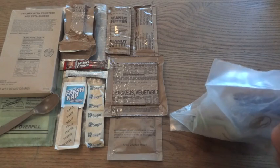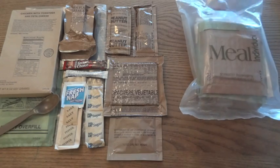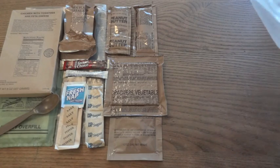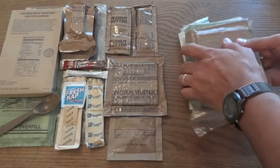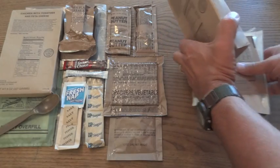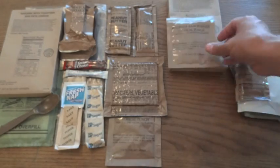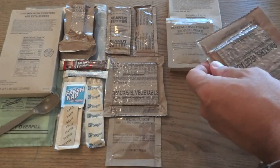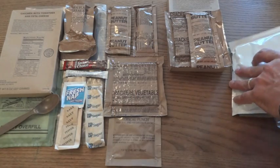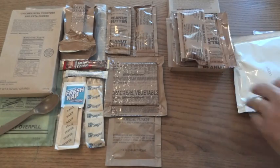These are genuine MREs. You'd expect them to be exactly the same inside. And we have a peelable seal that doesn't want to peel. The chicken with tomatoes and feta, of course. The same tropical punch beverage base powder. Vegetable crackers, same. Peanut butter, also the same. Actually, this also has cheese spread too. They both have two spreads for the crackers.